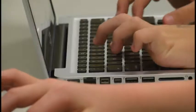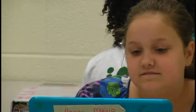This is what class looks like on a typical day at Whittemore Park Middle School. My group, are you good in there? There are laptops everywhere you look, real-time grading technology through a computer system. Perfect, great. Just part of what's known as blended learning. So I do get additional funding.